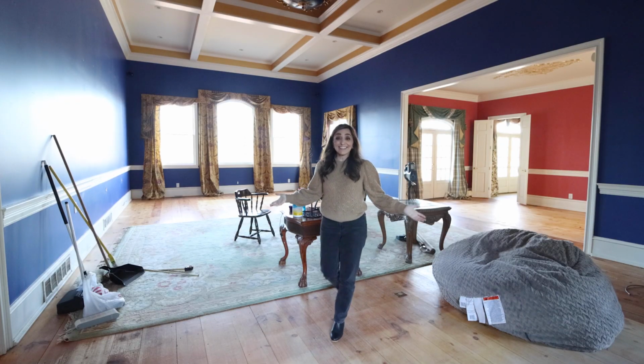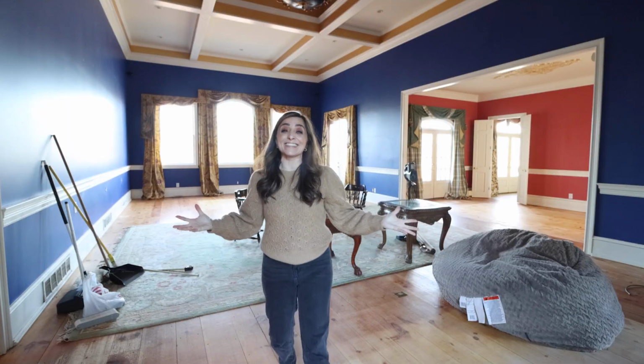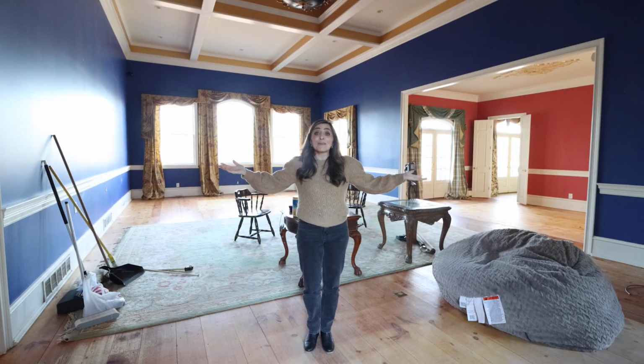Your eye does not deceive you. I know I'm short, but I'm not that short. This room really is this big.